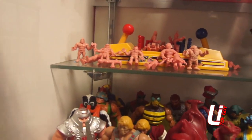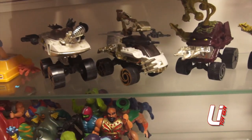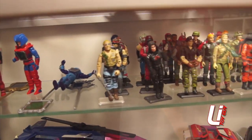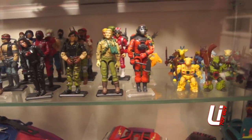So in the display case, if you're not familiar with the figures, those are MUSCLE figures that actually had a ring made for it. Those are the Wheeled Warriors. Those are Visionaries. I have a few G.I. Joes set up in there. Then, of course, you have the Battle Beasts.